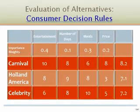Consumer decision rules are a set of criteria that consumers use consciously or subconsciously to quickly and efficiently select among several alternatives. Compensatory decision rules assume that the consumer, when evaluating alternatives, trades off one characteristic against another, such that good characteristics compensate for bad characteristics.